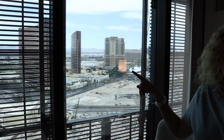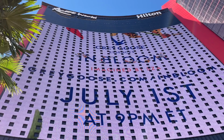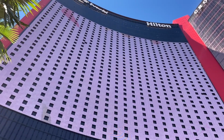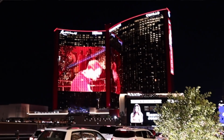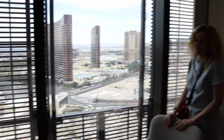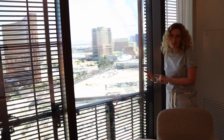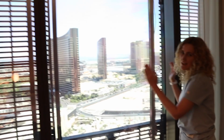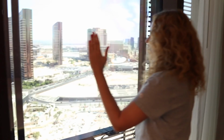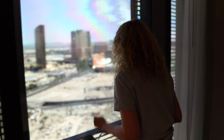I'm not sure if you see this, guys. I'm not sure why it's gated. I think this is the screen, the one that we see from the outside. So that's this huge screen that runs ads. And that's a bummer. But I mean, that's cool that we can check it, but I'm not sure if that's that cool if you stay here because it looks very gated. And you have just a tiny window to look at the strip. And we have a pool view.